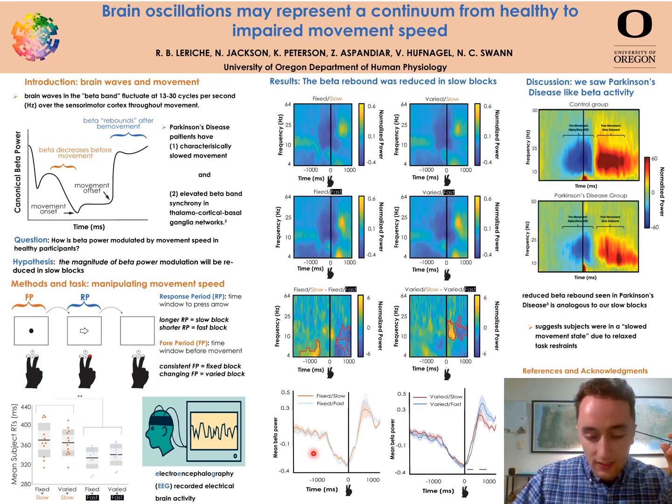And we can really see that, while perhaps in the context of the fixed blocks, that being the consistent preparatory periods, there aren't significant differences between the two, we see in the slow versus fast blocks that this reduced rebound is conserved, that being this red trace being lower than this blue trace.